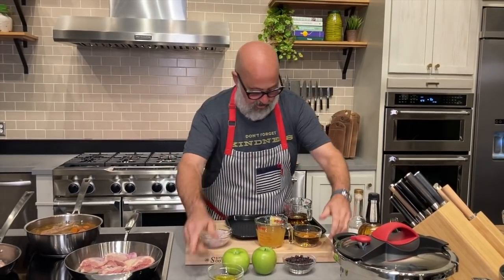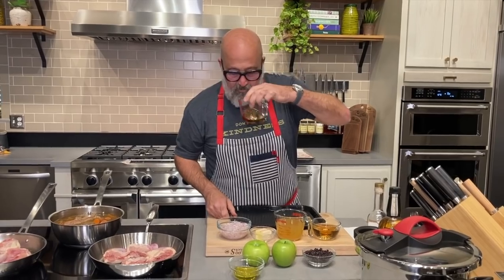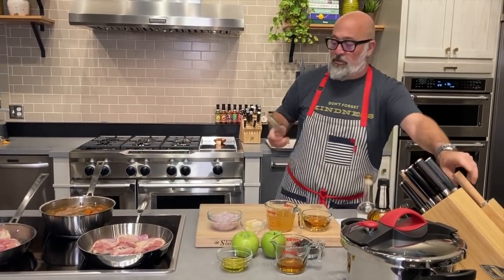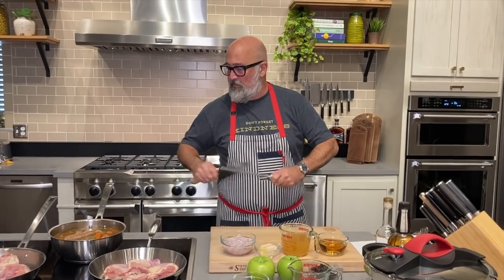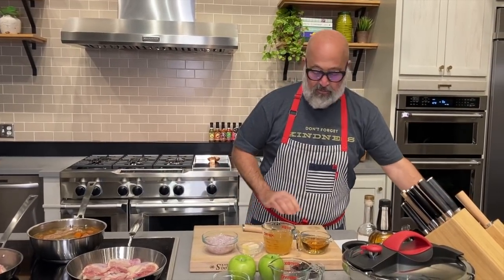A little olive oil that we'll use later. Some butter that's going to go in the pan. And apple cider vinegar. While those are browning, we're going to peel and cut our apples.